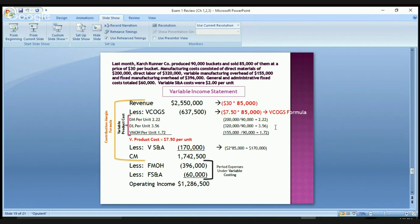Then my variable manufacturing overhead is 155,000. To get the cost per unit, I divide that by 90,000, I get $1.72. Add those three numbers together is $7.50 per unit. That's the number that I use to multiply by the number of buckets I actually sold, which is 85,000. So 85,000 times 7.50 gives me 637,500.